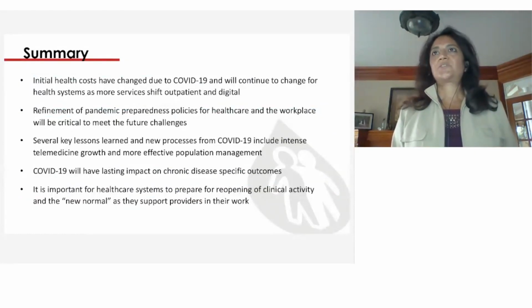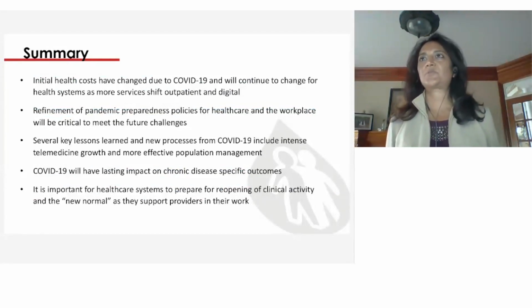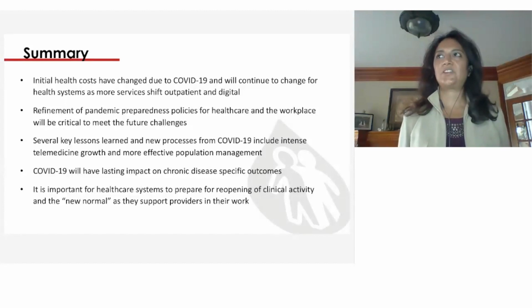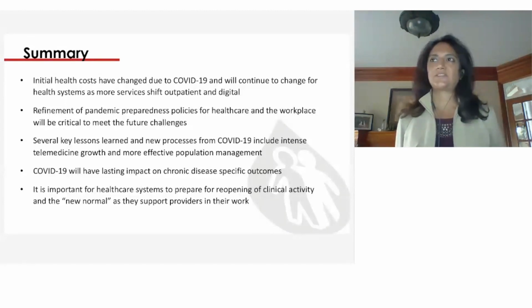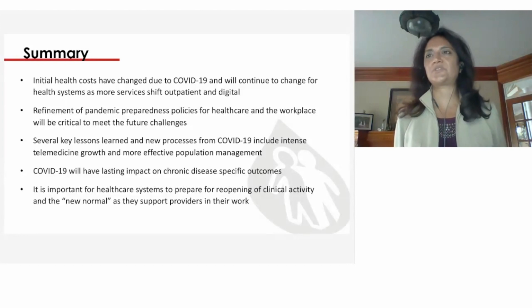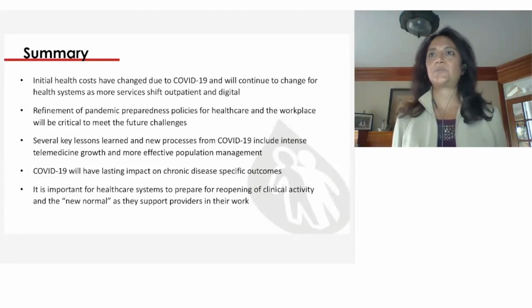So, in summary, initial health costs have changed due to COVID-19 and will continue to change for health systems as more services shift from outpatient to digital. Refinement of pandemic preparedness policies for healthcare and the workplace will be critical. Key lessons and new processes from COVID are really the intensification of telemedicine growth and using population health management tools. COVID-19 will have a lasting impact on chronic disease outcomes, and it's going to be pretty negative for 2020 at this point. It's important for healthcare systems to prepare for reopening of clinical activity and the new normal.